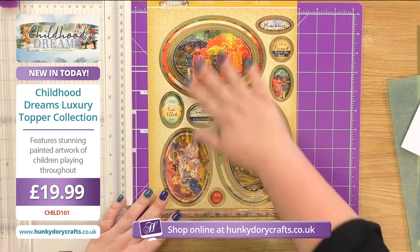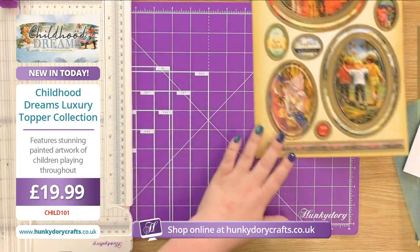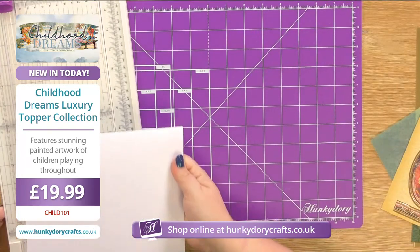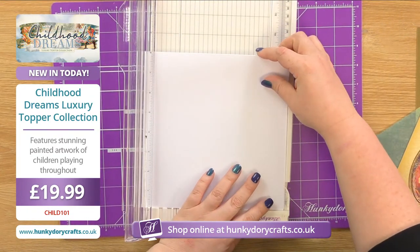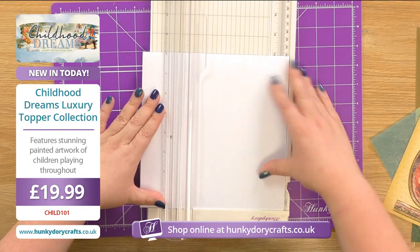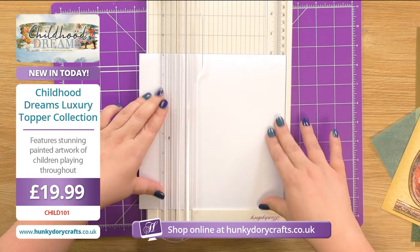I just love the colours. I love the autumn, the reds and the golds and the yellows in there. So I'm going to start by making an 8x6 tentfold card blank, which, as you probably know by now, is my favourite. But then I am going to extend it a little bit using some of the collection parchment that we've got. Oh, that's just absolutely gorgeous.